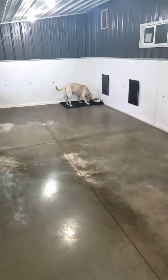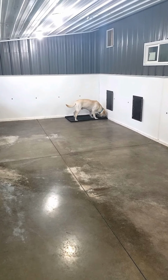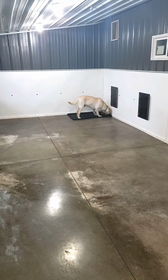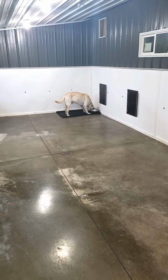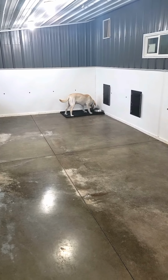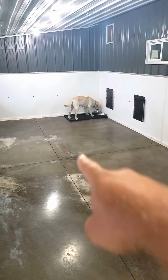So, what we're working on, for those of you who are just joining the channel, I've got Diesel here, and we're training him on several different applications. I'm in the back of my training shed, and we're teaching Diesel the command place. I'm using a natural occurrence, which would be eating, to get him used to going to the place. So I took the bottom tray out of this crate and put it over here.